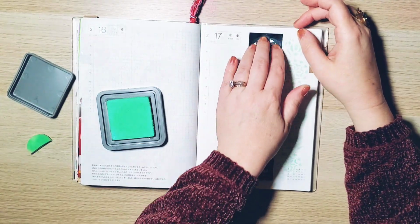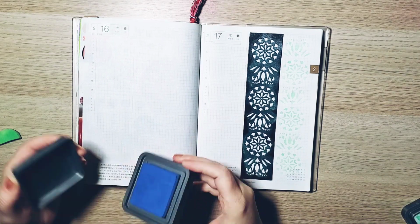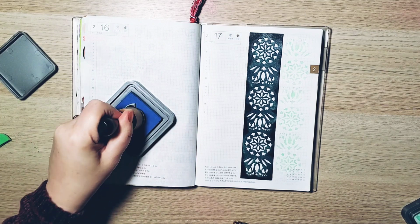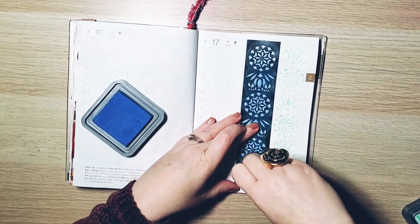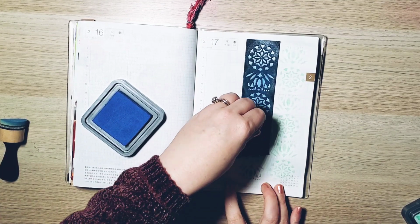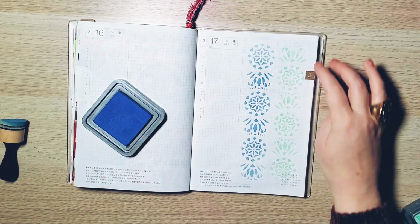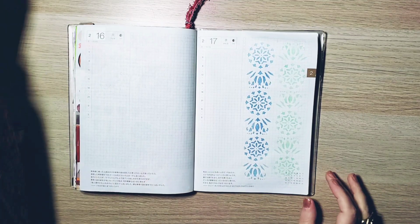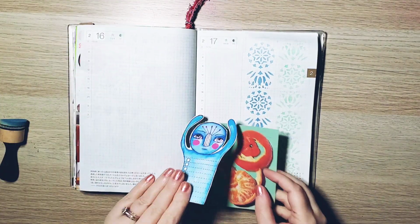The Distress Oxide ink you see me using there is called Cracked Pistachio, and now I'm using one called Faded Jeans. So essentially I am just moving that ink around in order to make the stencil work. And the first round you couldn't see very well because of just the lighting and whatnot, but the Faded Jeans I think you can see quite well, and I really like this stencil. I just think it looks really pretty.